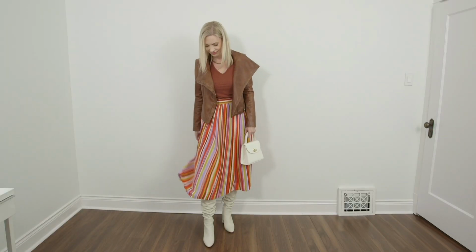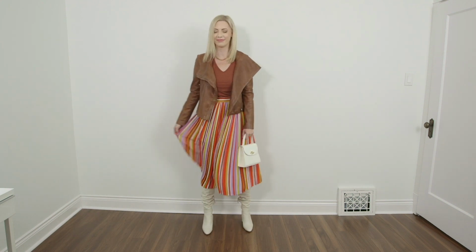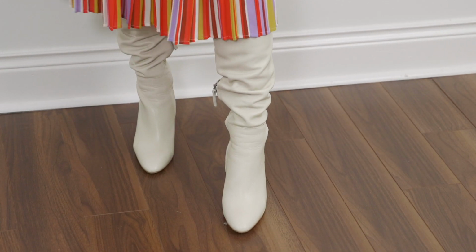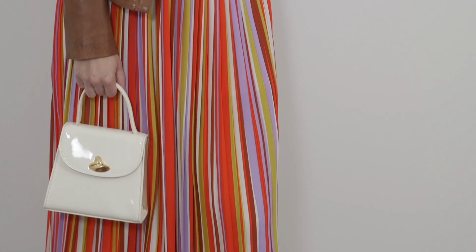So here is the final look. I really, really love the warmer spin that I had put on this outfit. I do wish that I had a shorter white heel boot. That's definitely on my shopping list for the future, but I still really appreciate this look and how it came out.